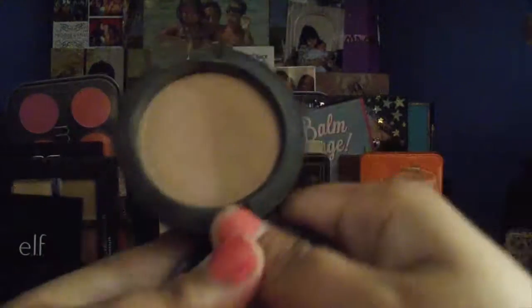It's like a really neutral, nude kind of color. On my skin tone, when I'm really fair, it works like how it's probably supposed to be, but as you can see, it looks really pale. I sometimes even use this as a contour color, and I pull it off. So I kind of like to mix and match.